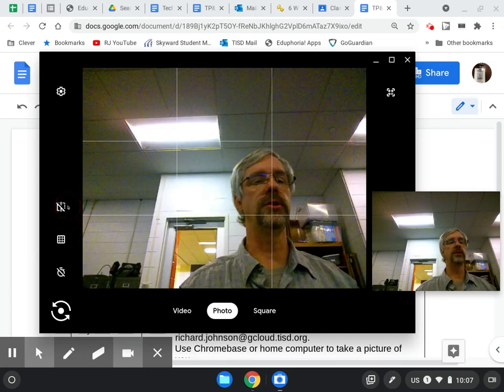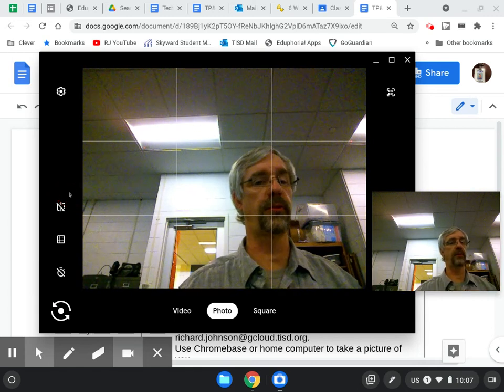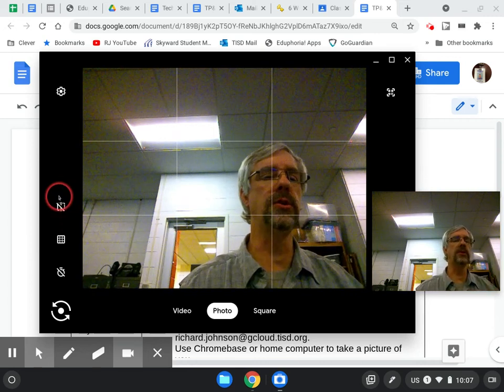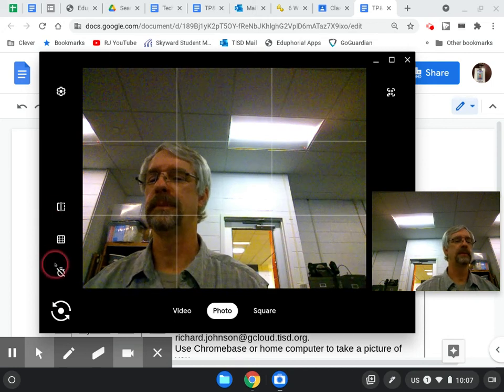Mirroring. This is how you can change the direction that your camera is coming from, whether it's right or left. There's a lot that you can do with this. It's really fascinating how you can change it back and forth.